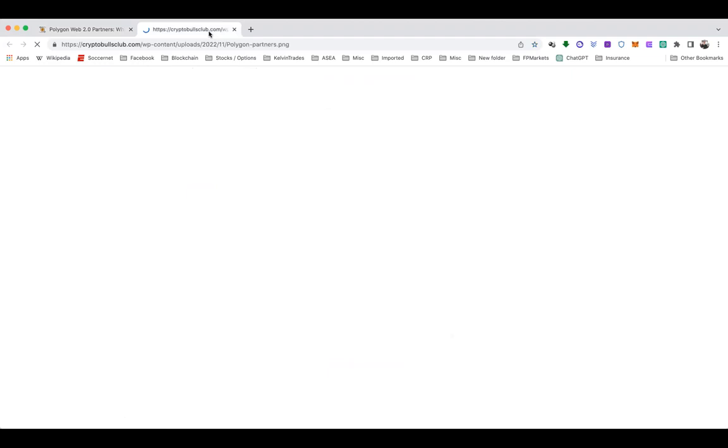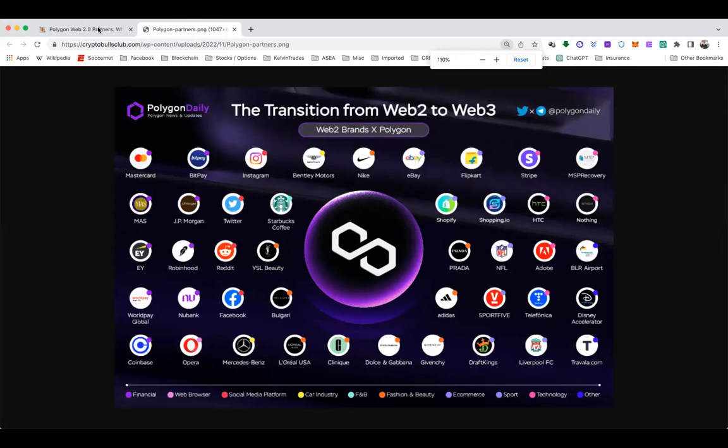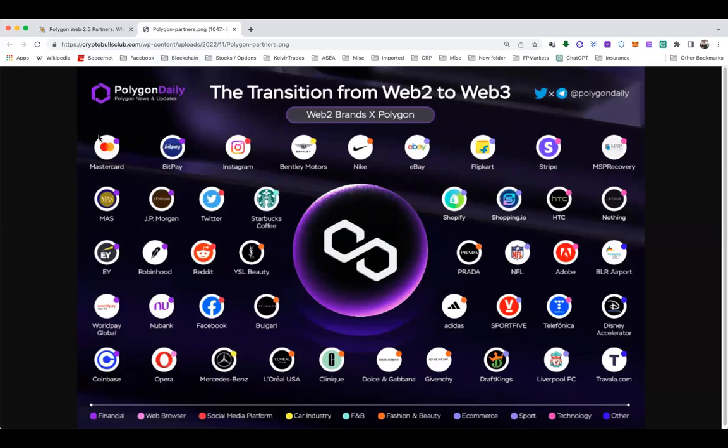Can you all see the words, guys? Can you see MasterCard? Yes? Can you see Bentley Motors? Yes. Or maybe let me zoom in some more. Now, is it better? Yes. Can you recognize some famous companies in this list?